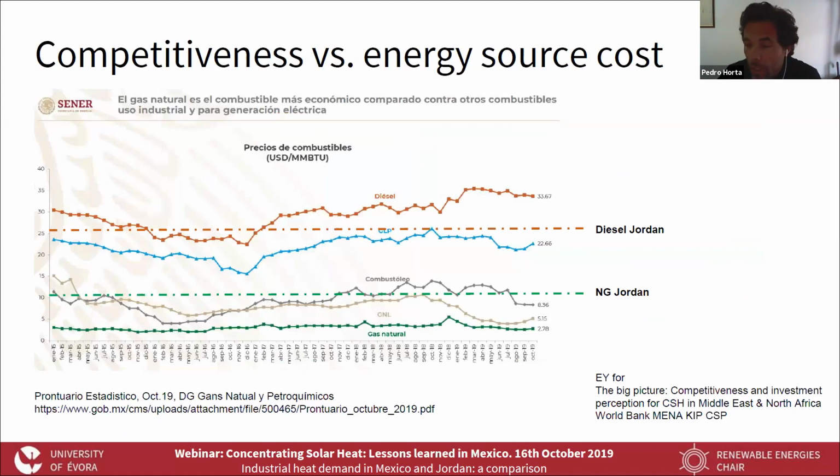On the other hand, and not going too deeply into investment assessment of particular projects, but what we can see in terms of competitiveness, and comparing to the study we at MENA KEEP CSP project did some months ago in regard to different countries and regions, including Jordan. I was comparing the evolution of prices of different fuels in Mexico, and this information is very recent, it's from October, so it's from this month. And with those we found in the Jordanian context, so namely natural gas and diesel. Because for these results, we have found already some interesting results in regard to competitiveness.